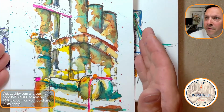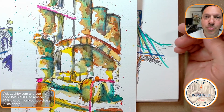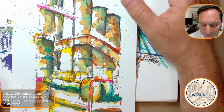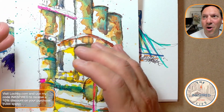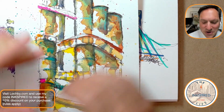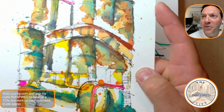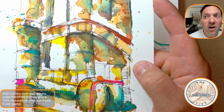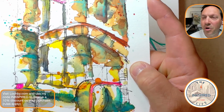Here's an example of a sketch that was inspired, or ink-spired, by the steel stacks. You see what I did there? The idea with the steel stacks is such a complicated structure. It's just finding shapes in it, pulling out shapes. And then this is a color palette I've really come to love for sketching industrial architecture, including the neon pink, the pops of that pink, which maybe we'll throw some on the Brooklyn Bridge.